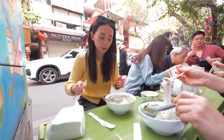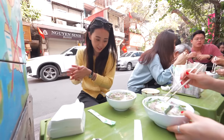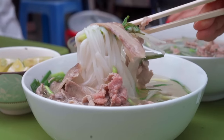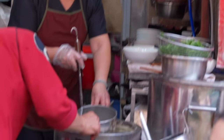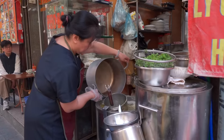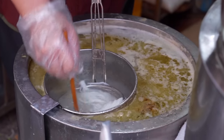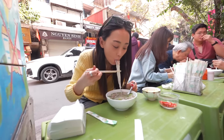This is our first bowl of pho bo, which is beef pho. And on top are some green onions and chives. Very simple. The broth, noodles, and beef on top. When she was making the pho, what I realized was that she cooks the topping beef into the stock soup. So you keep adding more layers of flavor as the day goes by. So I'm assuming by the end of the day, that broth is gonna be super concentrated and incredibly beefy.